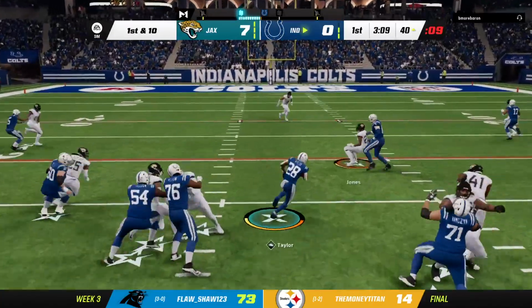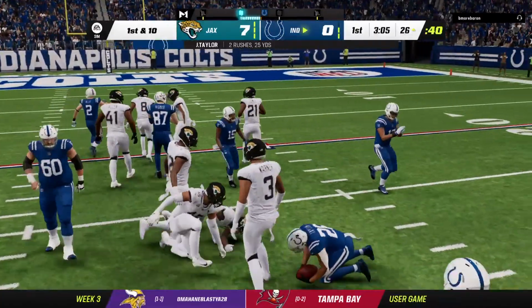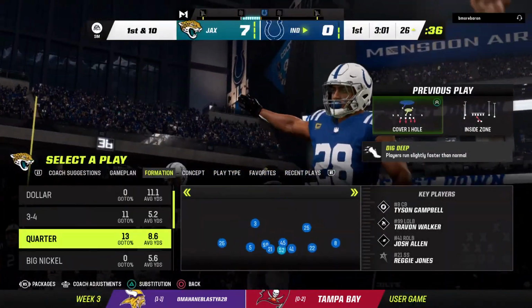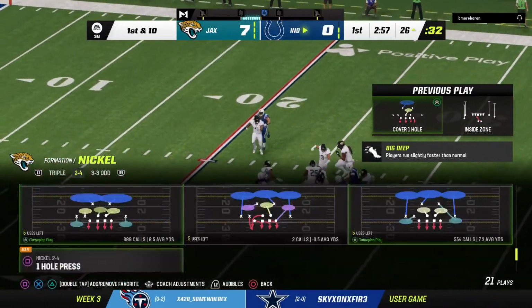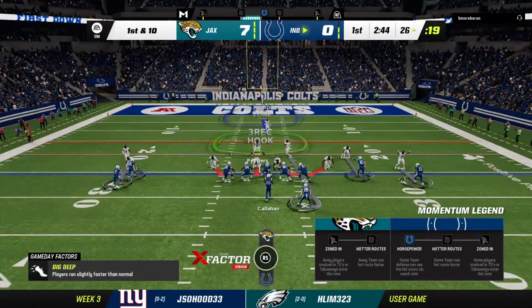Back to Taylor on first down. And he's got some space here. And that one opened up for him well as he'll take this down to the 26-yard line. Back-to-back nice gains. That one for 14 yards and another first. So back-to-back big runs, picking apart this defense on the opening drive.